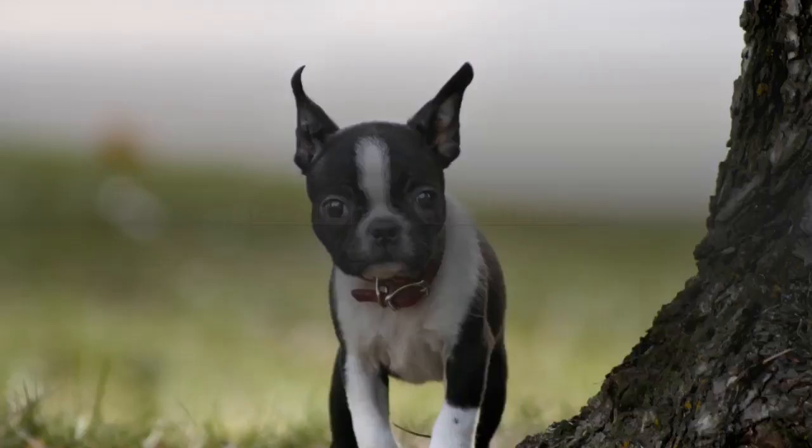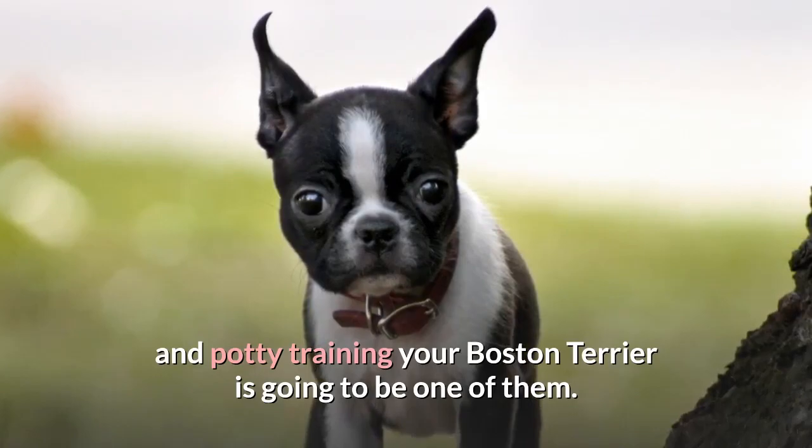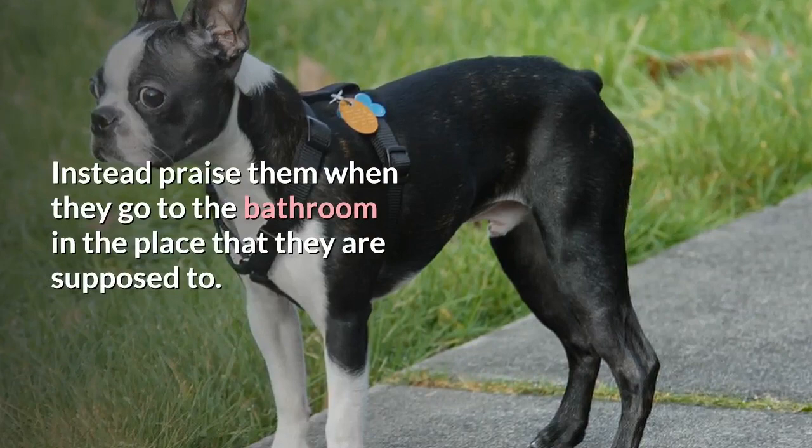Be patient and give praise. You have to remember that there are going to be challenges to raising a new puppy, and potty training your Boston Terrier is going to be one of them. So you're going to need to be patient as well as alert as to when they are ready to go. Don't yell at your dog or scold them for mistakenly going in the house. Instead, praise them when they go to the bathroom in the place that they are supposed to.